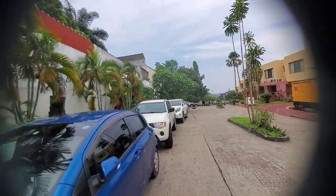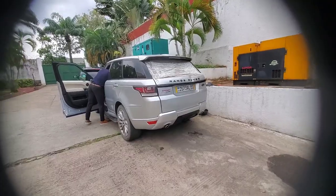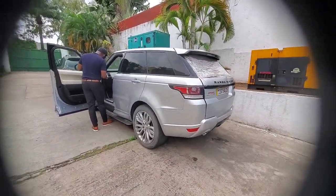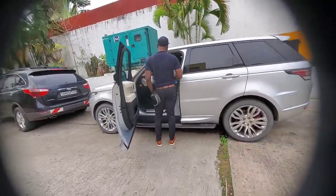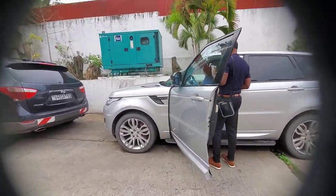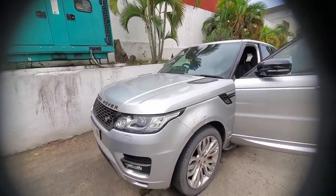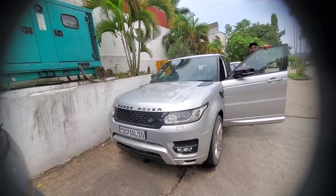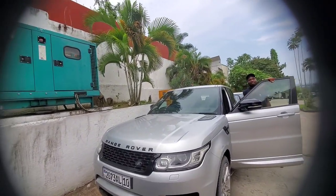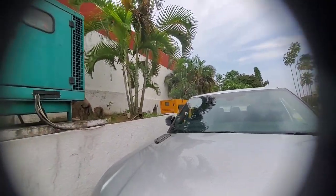This is beautiful. I love this Range Rover. You see how I love it. Man, I wish I could buy it. This is the stuff right here. Don't worry, Estelle, I'm going to help you sell this Range Rover. Then you give me my commission.